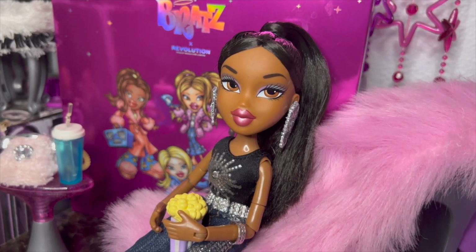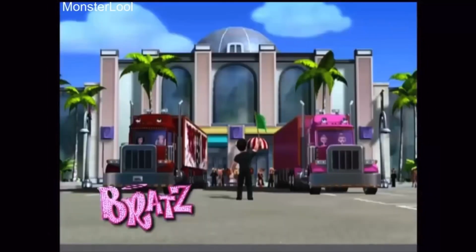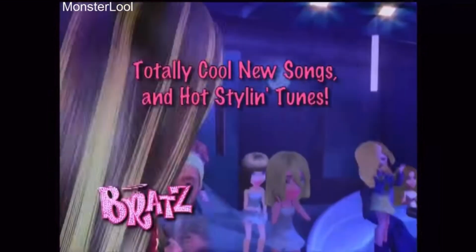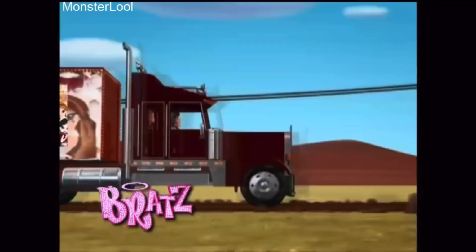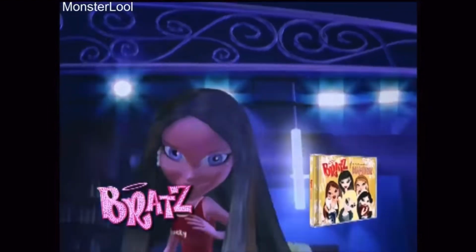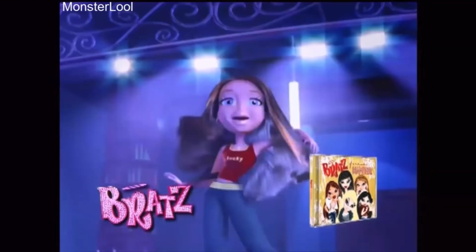Let's do it. Bratz Passion for Fashion Diamonds premiered on September 26, 2006. The movie follows our favorite four girls as they travel across the country and search for the best fashion designers on a show called America Rocks Fashion. The contestants chosen will compete head-to-head in New York City for a chance to win a fashion contract with Mucci Fiori and the fabulous diamond go-go boots.